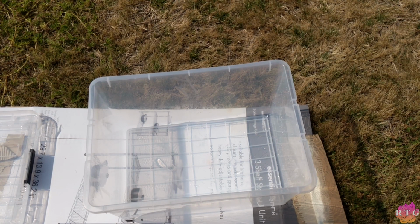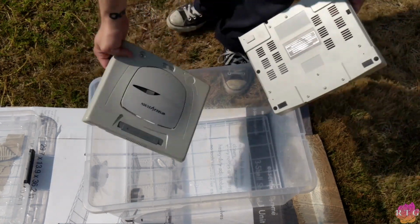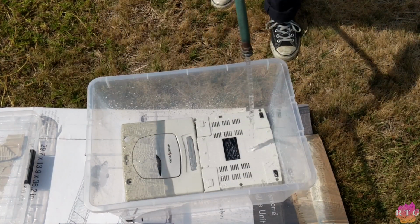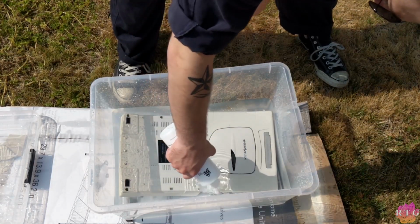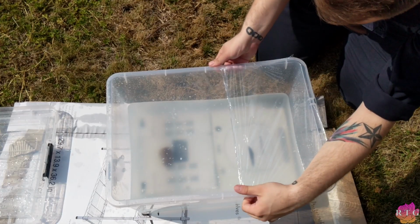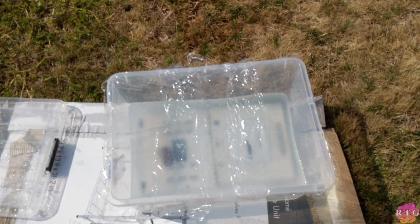What I'm going to do is place all the plastic pieces that need to be deoxidized in a clear tub, fill it with just enough water to cover the pieces, dump the peroxide in, mix it up, cover it with saran wrap, and leave it out in the sun for a few hours.